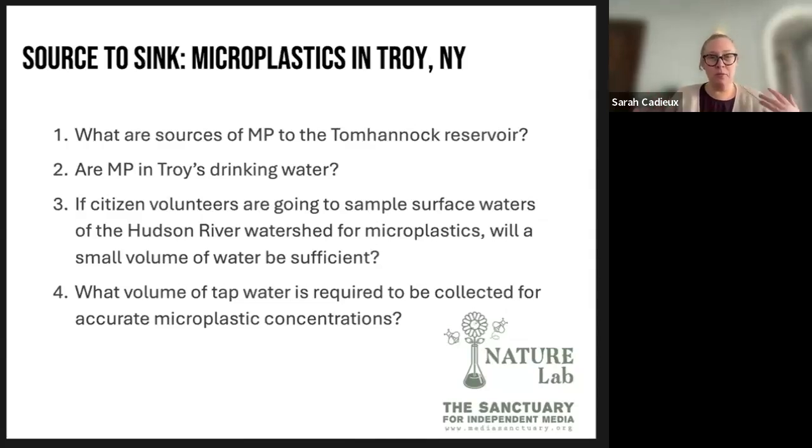And then the others were, are there sources of microplastics to the reservoir that we get our water from here in Troy? And are they in our drinking water? So we were using those two questions to then get to the sample. We collected lots of different sample volumes in order to address both elements of these questions.